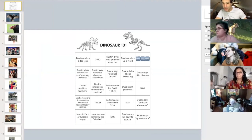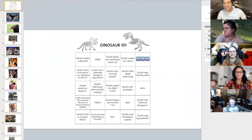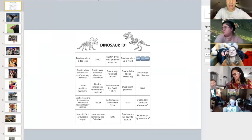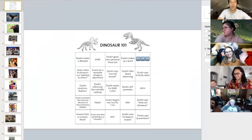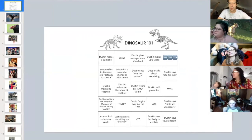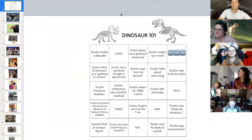Jada, can you mute yourself for a second? Your little friend is very talkative. As soon as you get five in any direction, send a message to either Jada or to M, and they will tell you what you have won, because it is a very coveted prize. This is your Dino 101 board for the day. Take a screenshot if you need to.